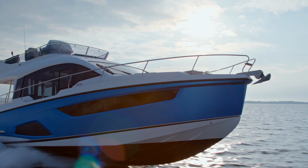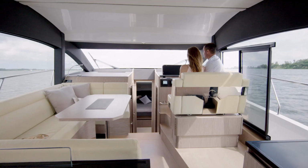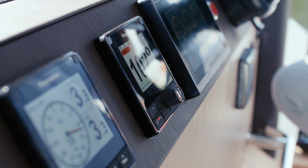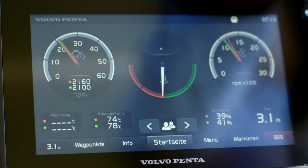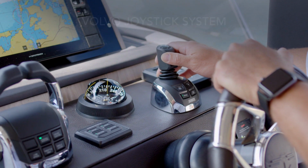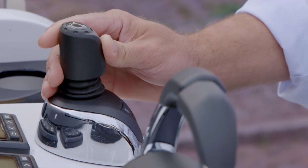Twin Volvo Penta IPS pod drives and a stable wave-piercing hull by Bill Dixon make her a fast, thrilling boat to sail. The main Helm station is a piece of designer furniture in its own right. From here, enjoy 360-degree views through floor-to-ceiling windows. Feel the excitement rise as you maneuver easily at speeds up to 32 knots. Volvo's renowned joystick docking system makes coming alongside a breeze. Whether you're in the saloon or on the Flybridge, you arrive in style.